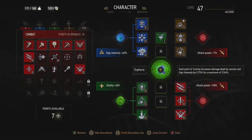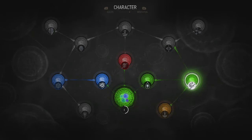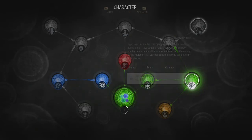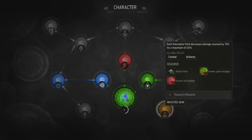I've probably got some of these skill points I could do something with, but... I mean, that's pretty cool. Also, I wouldn't use that one. But this one requires having this one unlocked. But, yeah. That was a cool one.